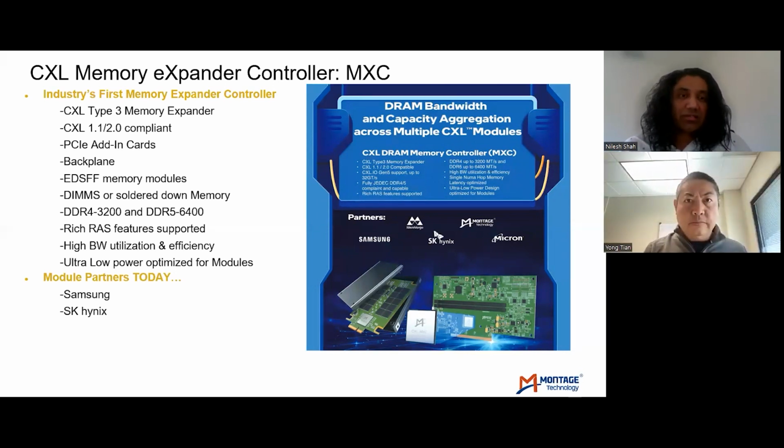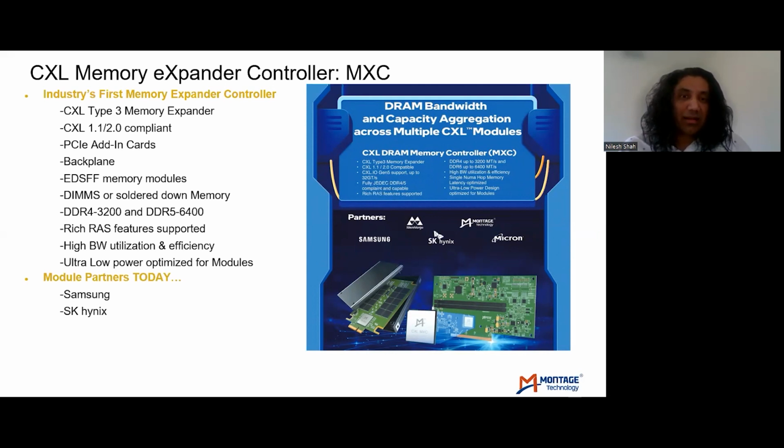And some of the use cases we heard of earlier about maintaining high bandwidth utilization and efficiency. And of course, power, right? There's only a certain power budget that's available as we develop these rack systems. And as we talk about ecosystem partnerships, today Montage has partnered with Samsung and SK Hynix in delivering and demonstrating some of these solutions in an end-to-end format.